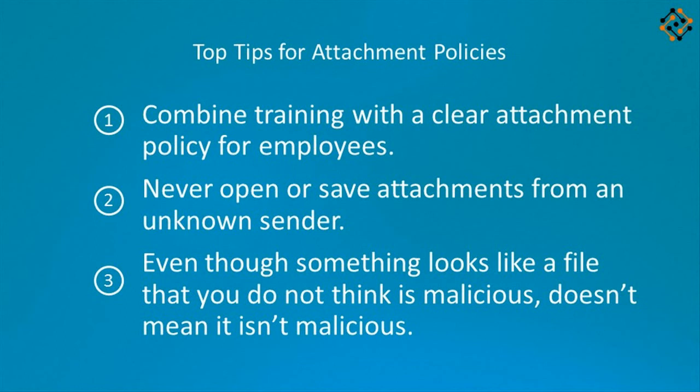So, that goes with files that look perfectly fine, like, oh, a Word document will never infect me, or an Excel document will never infect me. Actually, those are the most common places that infections come from. Then, even though it comes from someone you trust, if it looks a little bit fishy, don't open or save that attachment either.